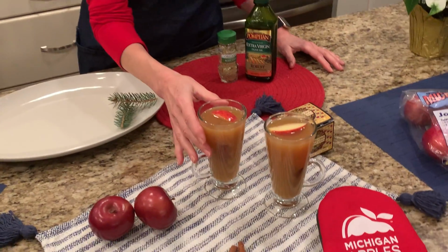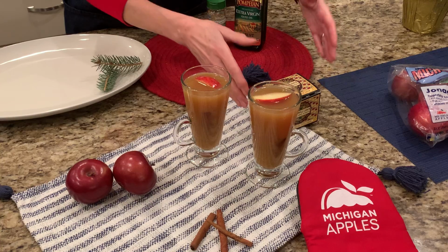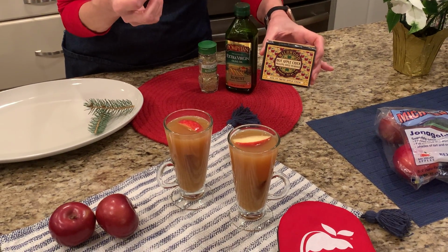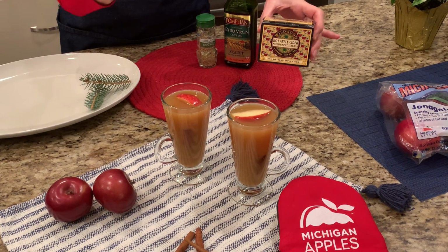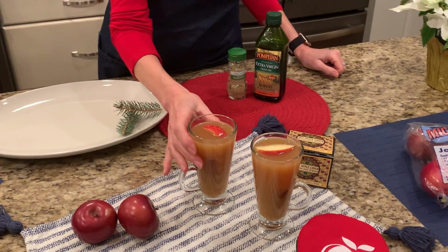And what I've done is I've taken Michigan apple cider and I've heated that with some mulling spices. Now our recipe calls for some whole allspice and whole cloves, but I went to a local orchard here this fall and they had these wonderful mulling spices in like little tea bags. So I used those in my apple cider, heated that up, the flavors of those spices came out.